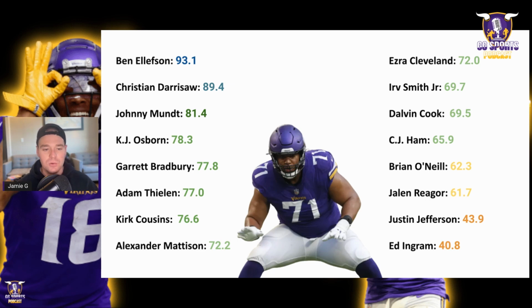Ezra Cleveland, 72, solid score, nothing too crazy. Ezra Cleveland's been solid so far. Irv Smith Jr., 69.7.